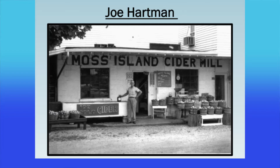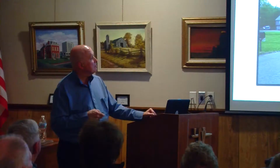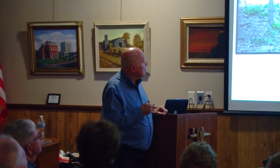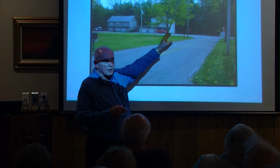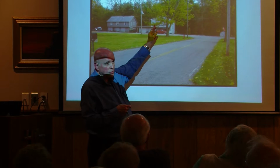That's the site of the Moss Island Mill. I took this photograph in September of 2009. I guess I've had this thing under wraps for that long. But this was where the mill was located, all through this area. This is Romine Road. Out back. Now, for my wife's purposes, I did go up and knock on the door because I wanted to walk around back and take pictures. See, she always cautions me, don't go on private property without permission. Well, I remember that about half the time, and half the time I don't. But I did knock that day. That truck was there, but nobody answered.